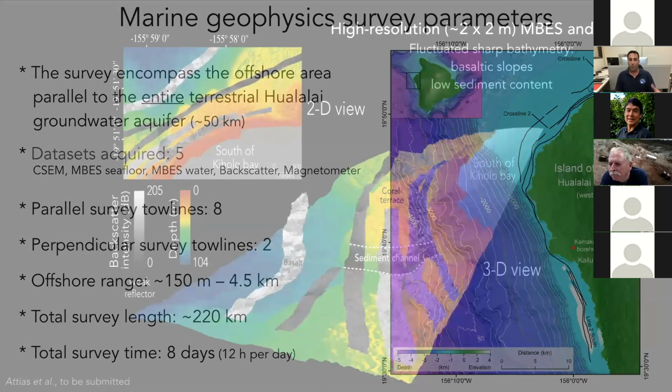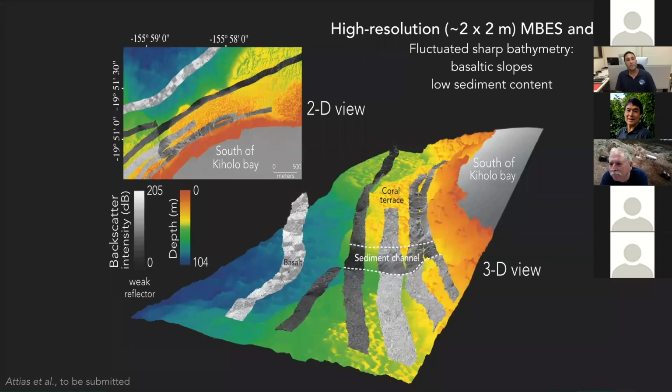This is an example of the high-resolution multibeam system that we used. The main purpose of the multibeam system was to accurately represent the fluctuation of the seafloor, because it is crucial in CSEM modeling to know the topography of the seafloor, because it changes the signal and what you will get as a resistivity model at the end. That was the main reason to use a high-resolution multibeam system, but it also showed us how highly fluctuating the bathymetry is, with the basaltic slope, and we have very low sediment content, which is mostly a basaltic area in this region.